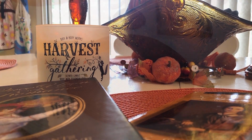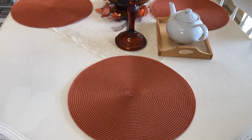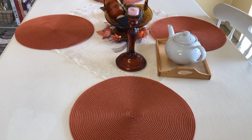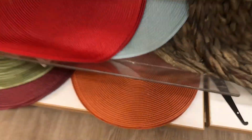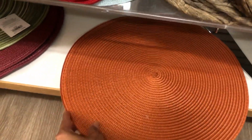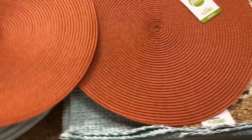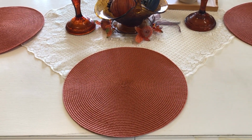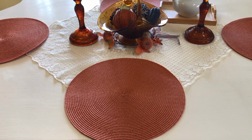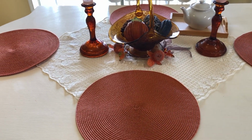Moving on to my kitchen. I needed to decorate my table for fall, and one thing I lacked were placemats. So I needed to go buy some, and I decided to go look at different places. And the one place I found them at was Kohl's. That is actually the color that I was looking for. I wanted a pretty pumpkin cinnamon color to go with the rest of my decor that I had already for my table. And those are the ones I bought, as you can see. And I think they look so pretty.